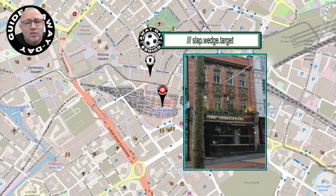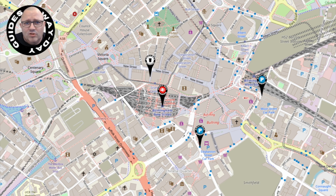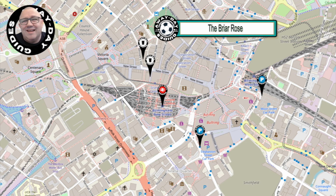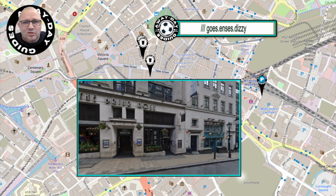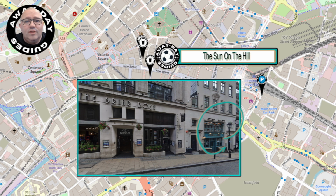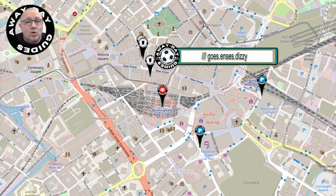But that's quite small, and if there's hundreds of you getting off the train, it's going to fill up very quickly. A few streets further on, you've got Bennett's Hill with decent choices there for you, pretty much next door to each other. The Sun on the Hill and the Briar Rose are the Wetherspoons. They do get a bit funny about football shirts and asking you to cover them up or refusing entry, so I'm not going to highly recommend them, but the Sun on the Hill next door is a good shout if you do head for the Wetherspoons and you get turned away for any reason. You can find both of those at Goes Senses Dizzy.